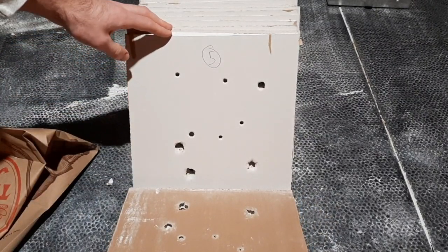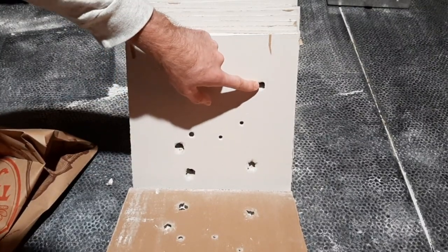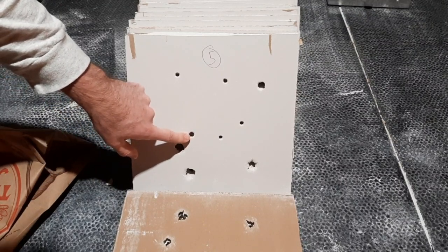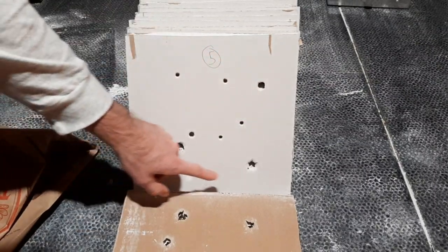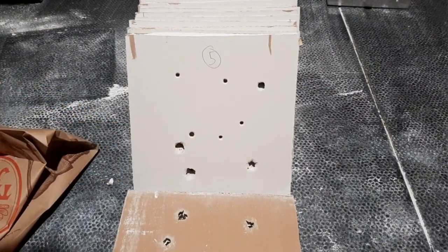Here we got the fifth sheet, and you can start to see a little bit of expansion now in the AccuBond and the TTSX. You can see that the TTSX has less expansion than the AccuBond, and the AccuBond has less expansion than the PPU soft point and the federal fusions.